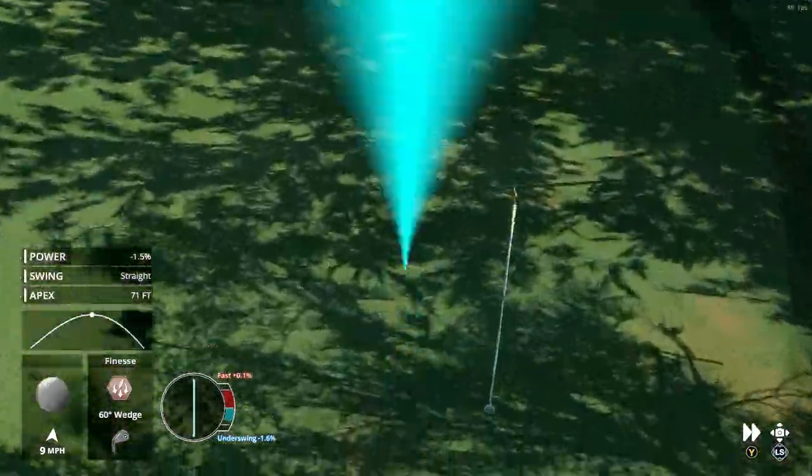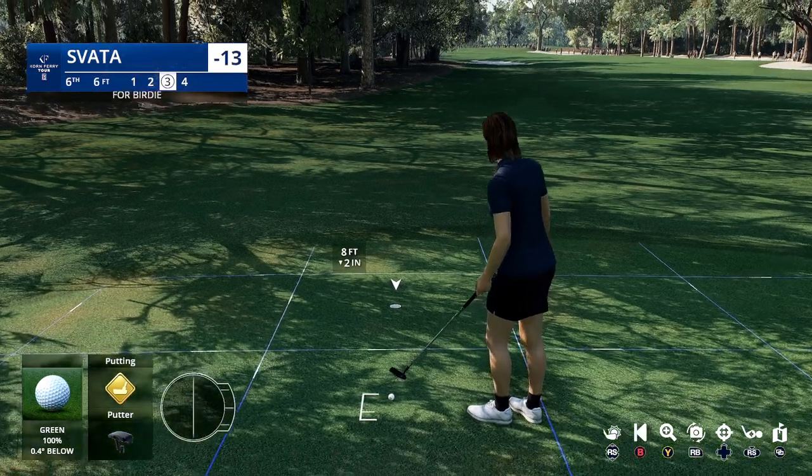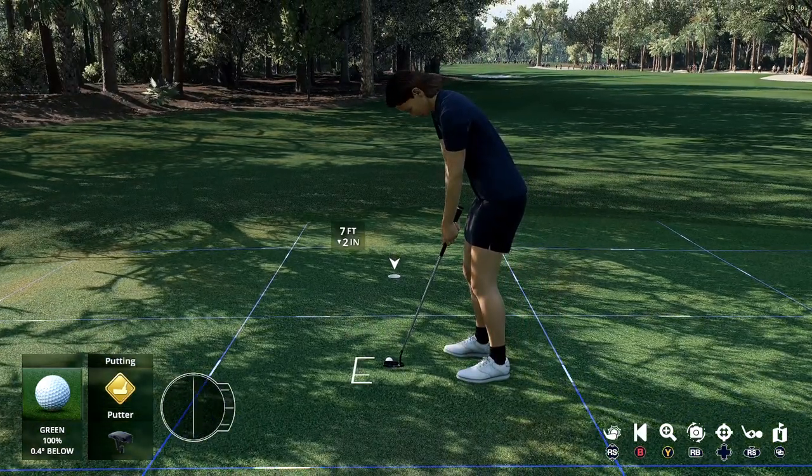This is looking really good. Could have just done with a little bit more for breakfast. Just a little short. Maybe I'm being harsh. It's a good shot.